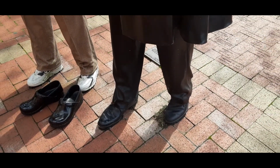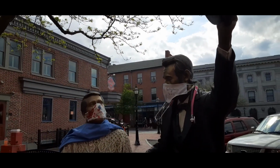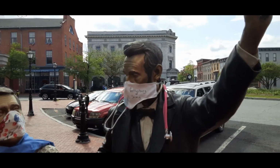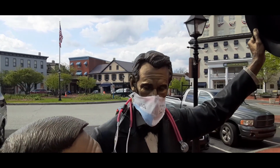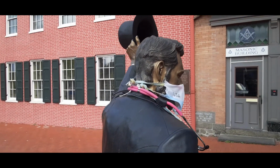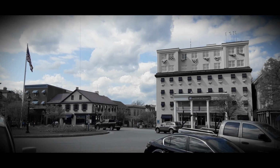Four score and seven years ago, our fathers brought forth on this continent a new nation, conceived in liberty and dedicated to the proposition that all men are created equal. Now we are engaged in a great civil war, testing whether that nation, or any nation so conceived and so dedicated, can long endure. We are met on a great battlefield of that war. We have come to dedicate a portion of that field as a final resting place for those who here gave their lives that that nation might live. It is altogether fitting and proper that we should do this.